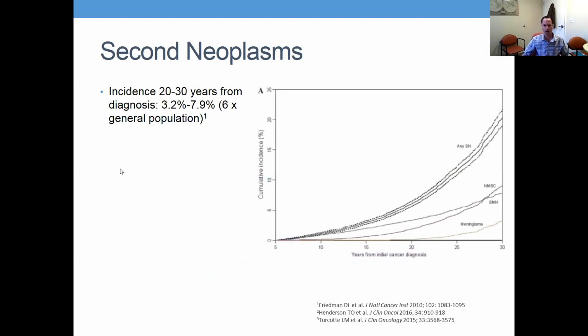Focusing a little bit on a couple of these important categories, second malignant neoplasms as one of the most important causes of morbidity and mortality in these survivors. The incidence of second neoplasm at 20 to 30 years from diagnosis ranges from 3.2 up to almost 8%, which is 6 times higher than that in the general population at a similar age.